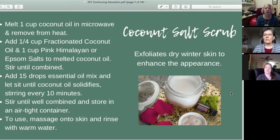But what you can do is massage that into your thighs for cellulite, into the rest of your legs, even your arms. In the wintertime, we're not exposed to the sun, and so we get dry. It's a really good way to exfoliate your skin. And what I would do is rinse that off in the shower, and then maybe follow up with a little bit of moisturizer.